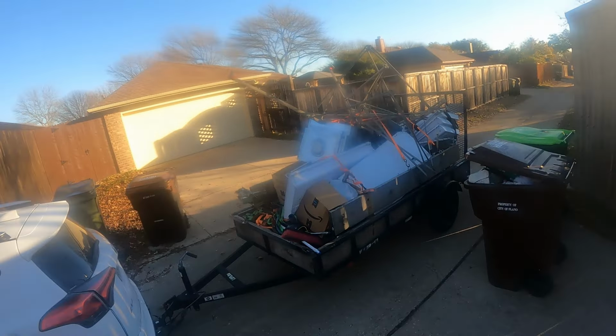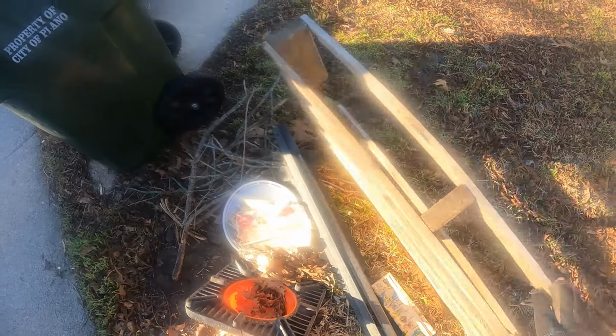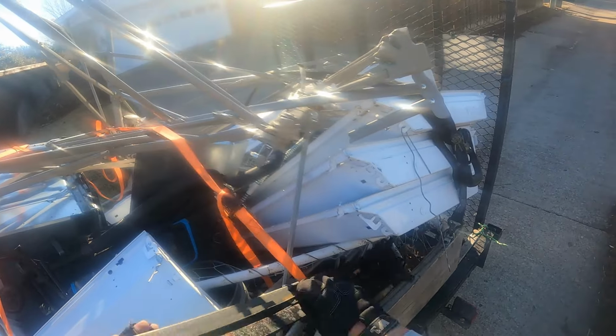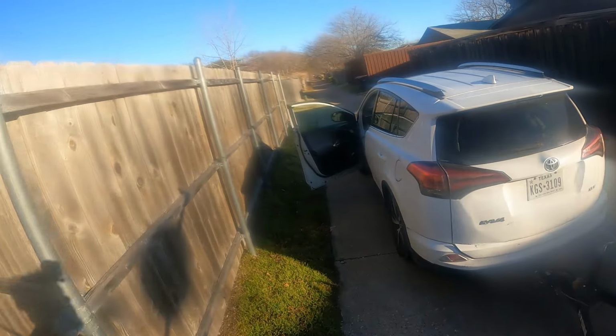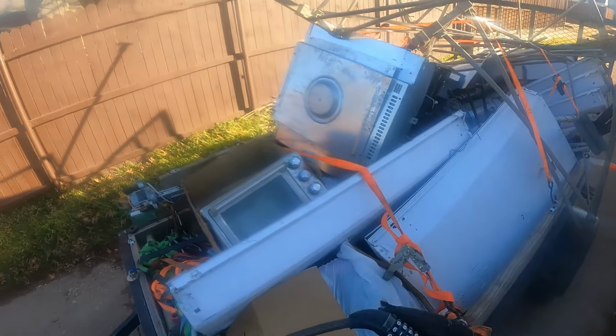Okay, got another scrap donation. Wow, this is gonna be a really good load. We got some bed rails here. Get those on. Come on. Okay. Bed rails, always good. This is scrap. Wonder what the combo is.